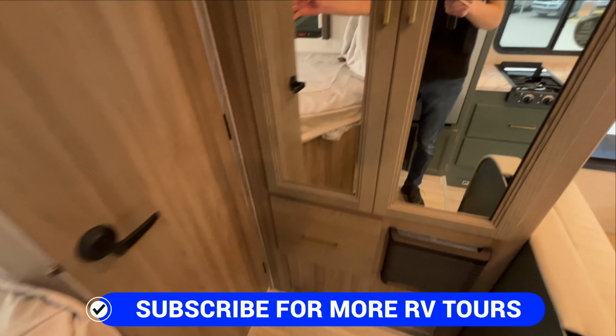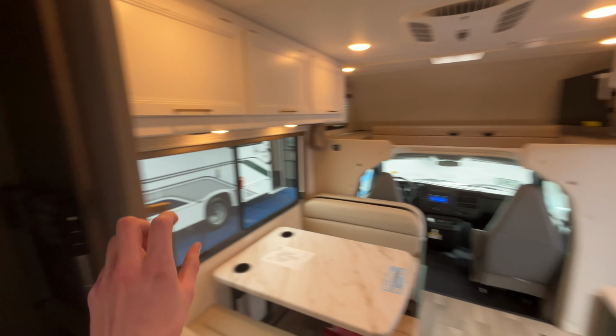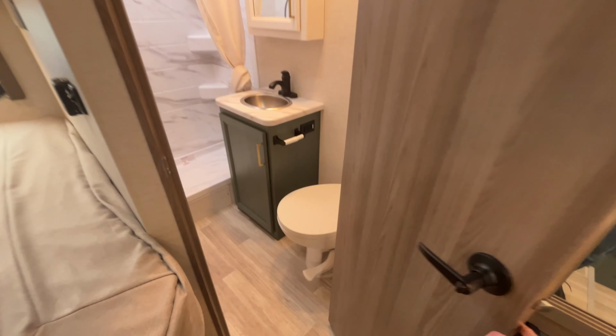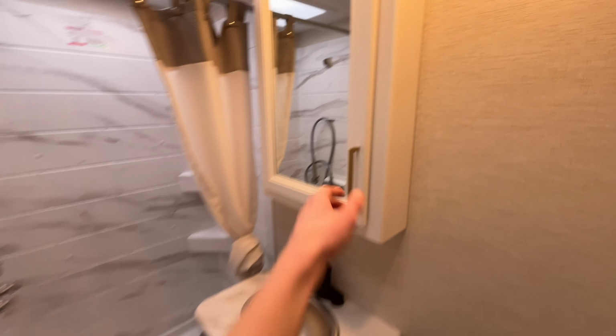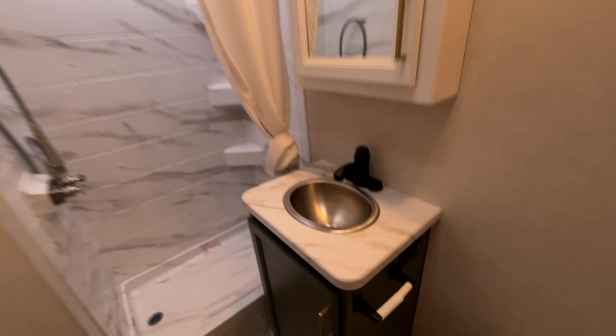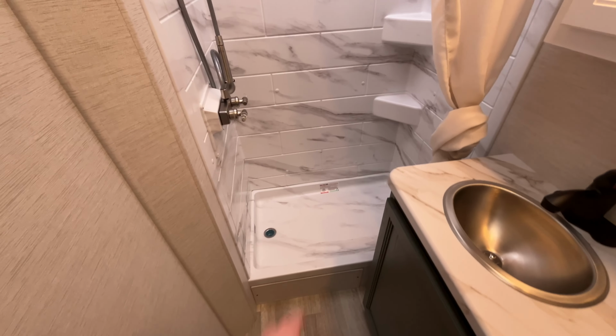You've got a pretty large dresser here. Now, that right there is your ladder for the front bed. And then you've got a pull-out drawer down here, as well as a porcelain toilet. And then a pretty large medicine cabinet, vent fan in the ceiling, and then you've got a decent sized sink. It's a little bit on the smaller side, but a lot of cabinet space underneath the sink. And then over to the shower. This right here is a pretty good size.